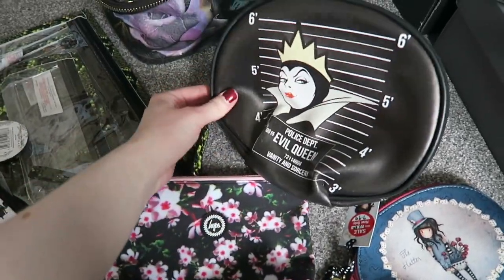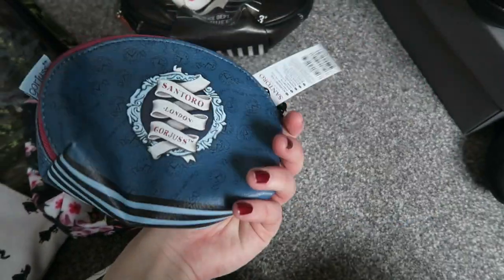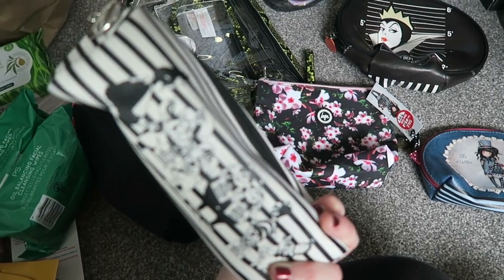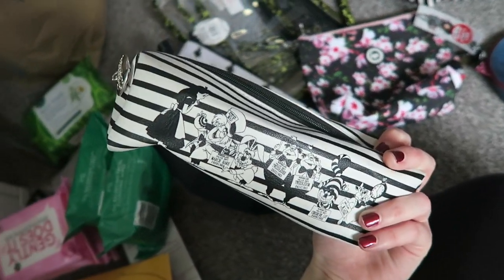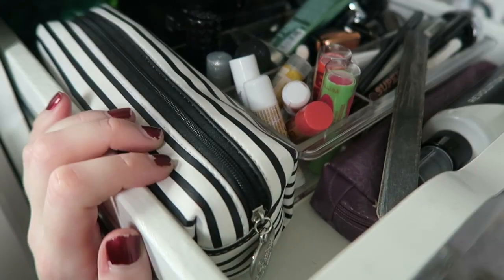This one, again from Primark. This one in my collective haul from Bath, which is really cute. And then I also have an Alice in Wonderland kind of pencil case thing. I usually do use this for my makeup though, as I have another one in here because I really liked that bag.